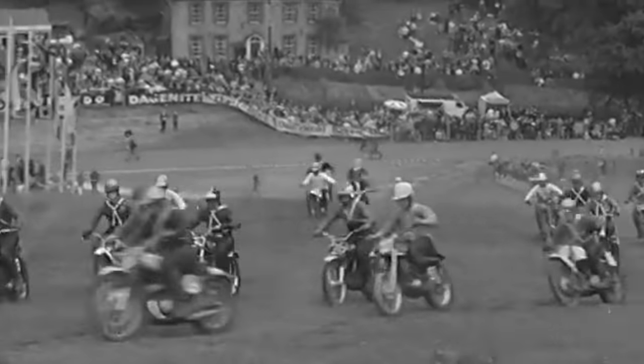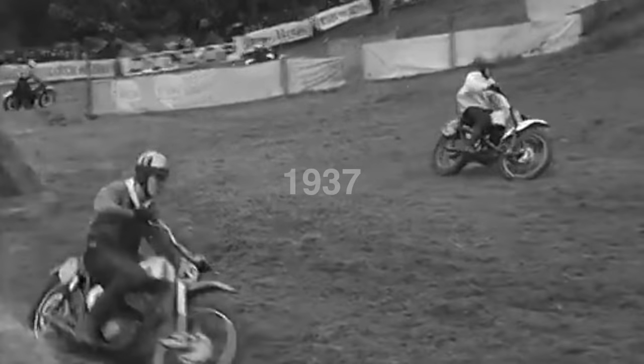Sadly for Mr. Mansfield Wilkinson, his plans were basically over, but Cadwell Park's story had just begun.